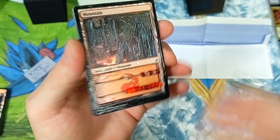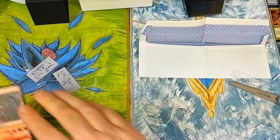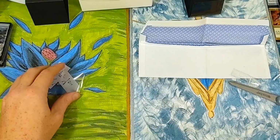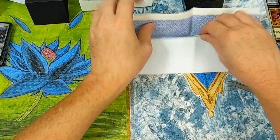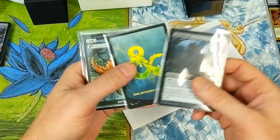He's going to like this a lot. He'll be arriving very soon. He might even be here right now. There you have it. Really, really nice. Thank you, guys. That Evolving Wilds, though, takes the cake, no doubt. That is freaking phenomenal. And there's some stuff in here to sign. I'm not going to do this on camera. I'll do it off camera.